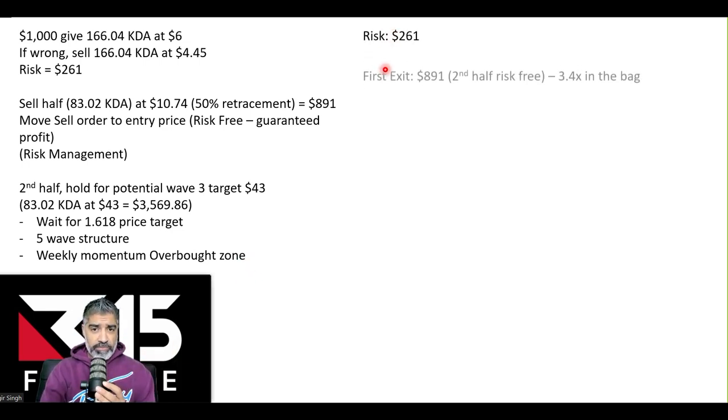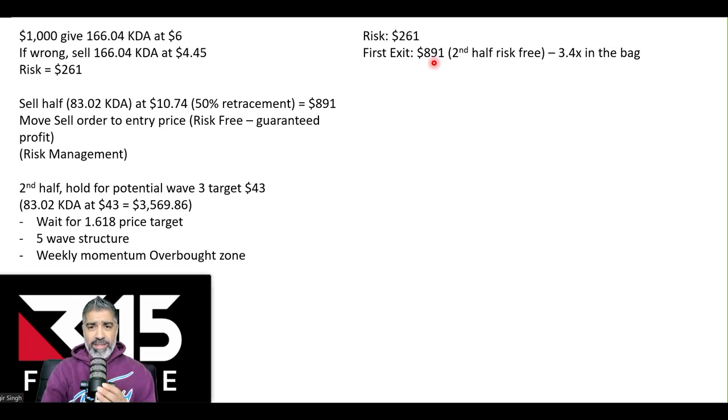So we're risking $261. At the first exit, 891 will be bagged. We'll move our second position to risk-free. So therefore, we're guaranteeing a 3.4x based on our initial risk. In terms of risking 261 times 3.4 gives us 891. Now, if you've got a bigger portfolio, you do bigger numbers. If you've got a smaller portfolio, we've got smaller numbers.